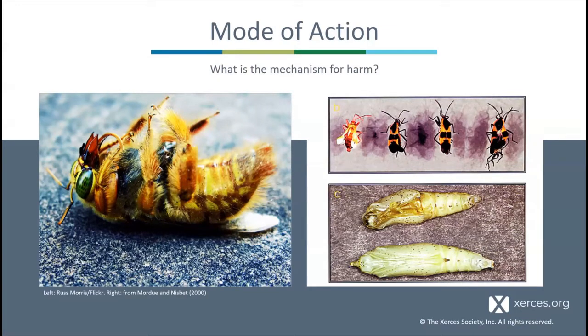Standardized toxicity testing is performed on adult honeybees. Would you expect a fully mature adult honeybee to be affected by something meant to affect growth and development? You wouldn't, but you might expect an insect growth regulator to affect developing brood. But those impacts wouldn't be reflected in how EPA classifies the toxicity of something to bees.